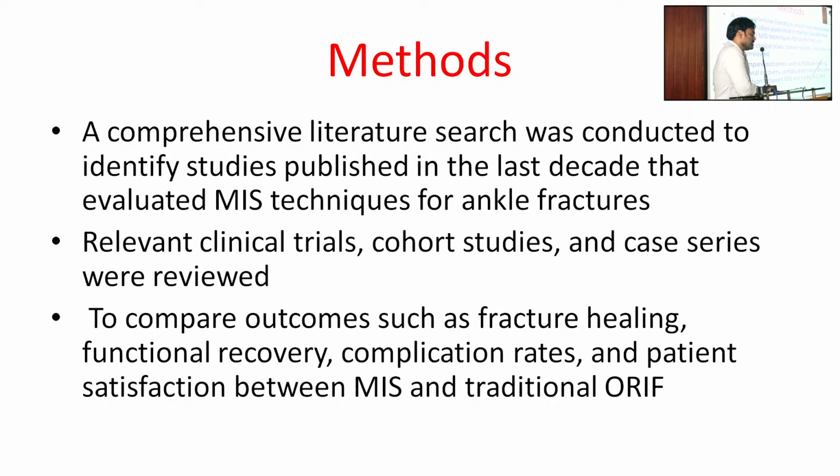Methods. A comprehensive literature search was conducted to identify studies published in the last decade that evaluated minimally invasive surgical techniques for ankle fractures. Relevant clinical trials, cohort studies, and case series were reviewed to compare outcomes such as fracture healing, functional recovery, complication rate, and patient satisfaction between minimally invasive surgical techniques and traditional open reduction and internal fixation.